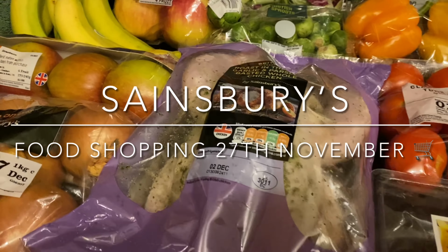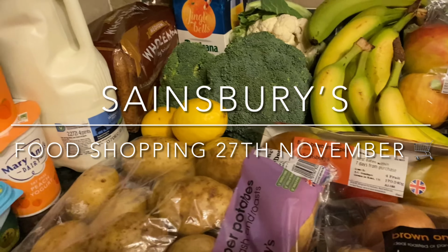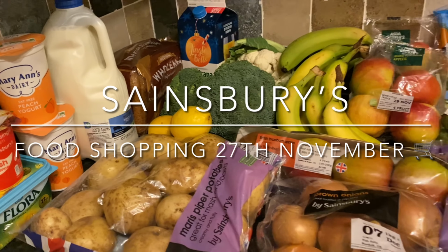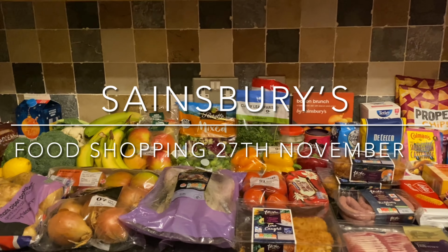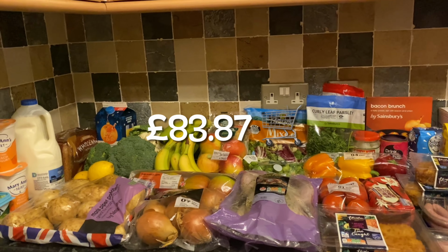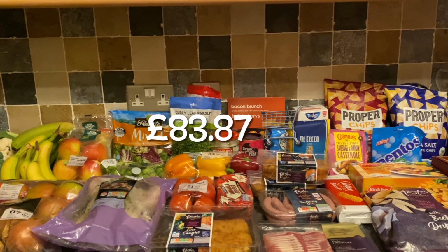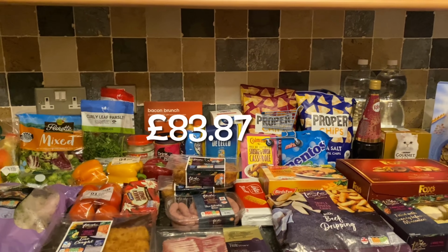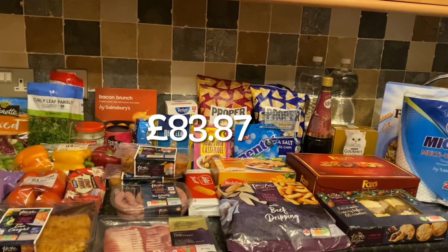But this week, for a wee change, I just said, okay, I'm just going to go in there and get the shop, because it is a fabulous shop, and they do have some nice things in there. And to be honest, when I checked out and I got the receipt, I thought, that's actually not much higher than what I would normally spend. So £83.87, but I did pick up a few things from Asda as well that I couldn't get from Sainsbury's.